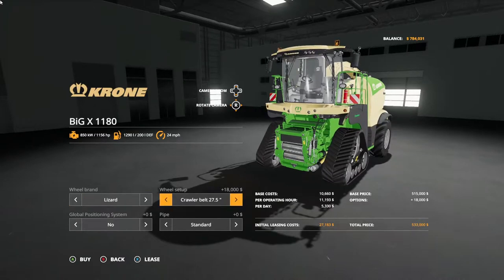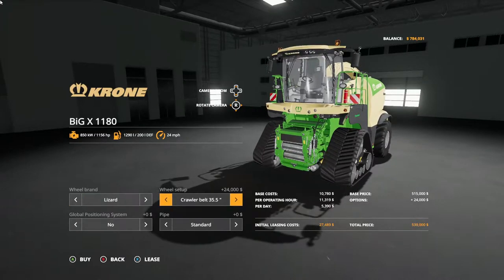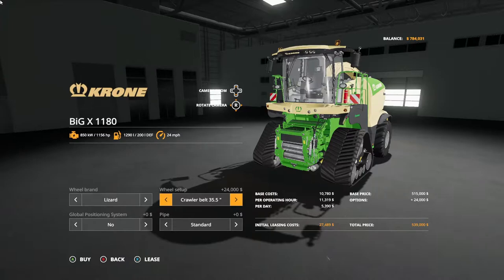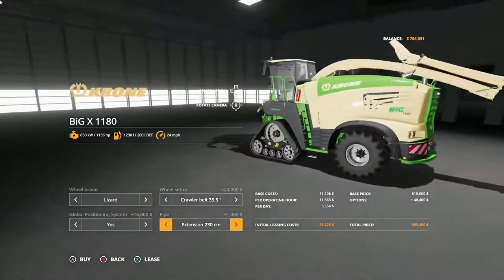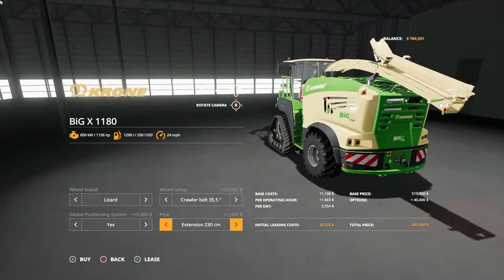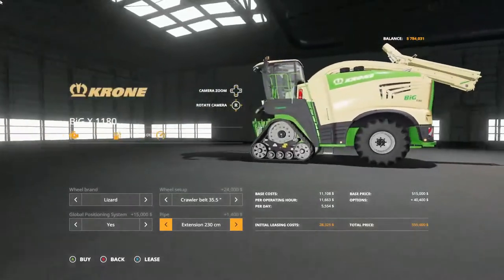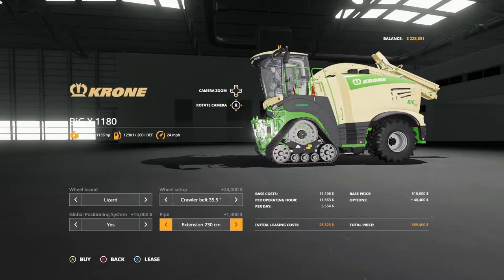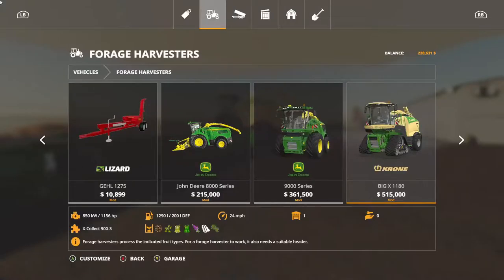So we are going to go with the tracks. And you got the 18, the 27.5, 31.5, then you get the 35.5. So we're gonna go with them. We do want a GPS. We do want the biggest pipe. So yeah, and that's what we're looking like. It's $555,400, folks. It better be worth it, because we're buying it. No leasing. We're buying it, folks.